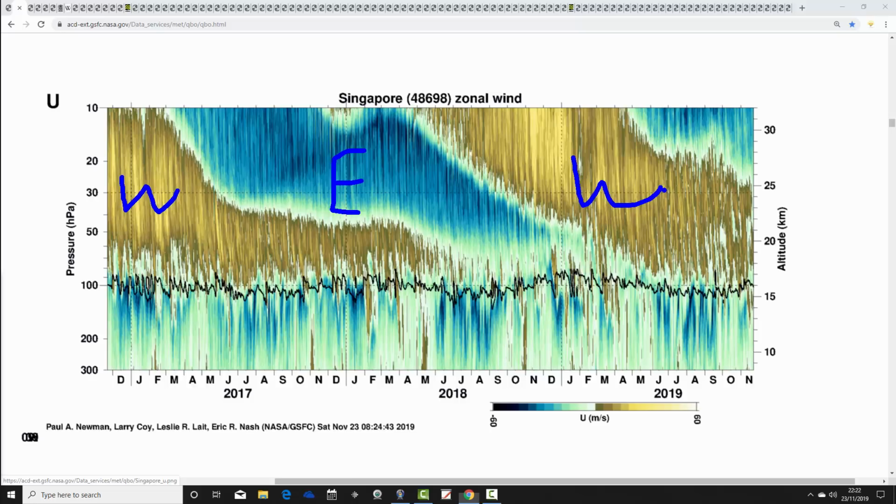Anyway, where we are right now is just here. We've got the dates on the bottom, of course. Where we are right now is just here in the westerly phase of the QBO. But this westerly QBO is coming to an end quite quickly. Up here, we see this green and blue area descending down through the levels of the atmosphere. So we come over here, that's 10 hPa just there.